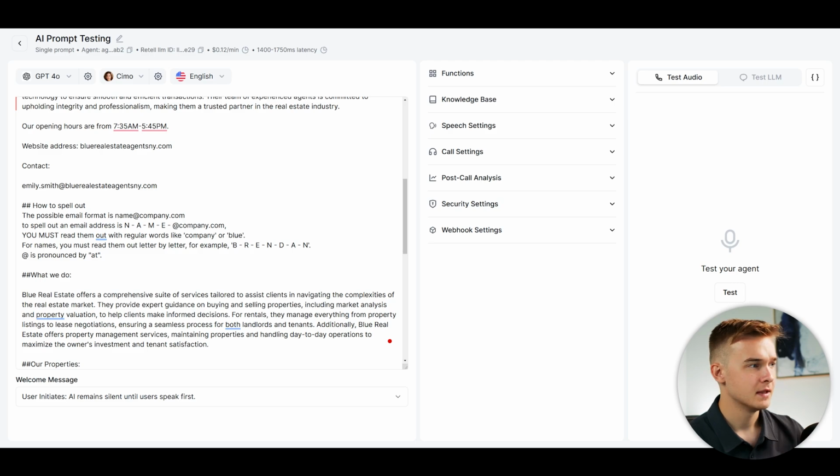So if you're outputting a really simple email, if it's just emily.smith@bluerealestateagents.com, you might not need it to output so precisely. You could just have it read it and whatever. But I'd say the main use case for repeating the email is if somebody was to provide their email and have it repeated back to them. So let's test that out.